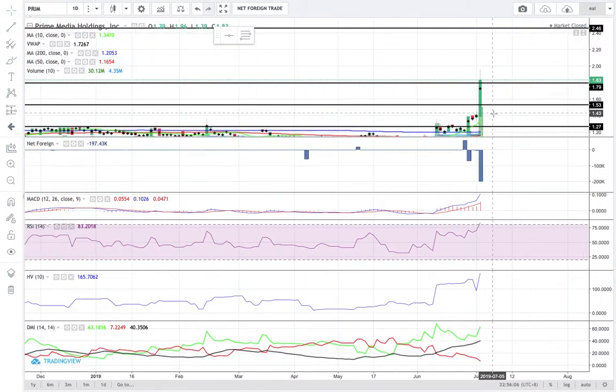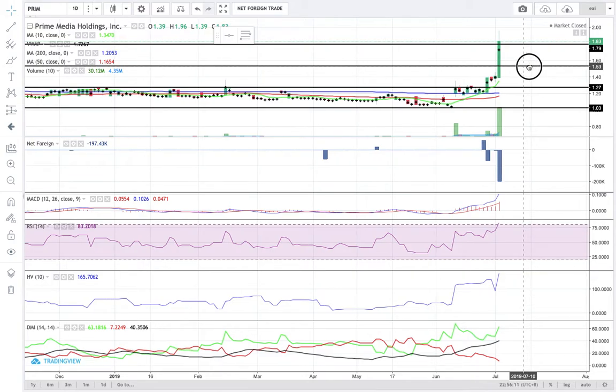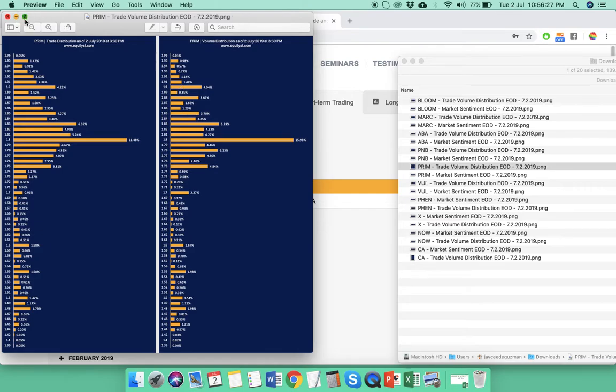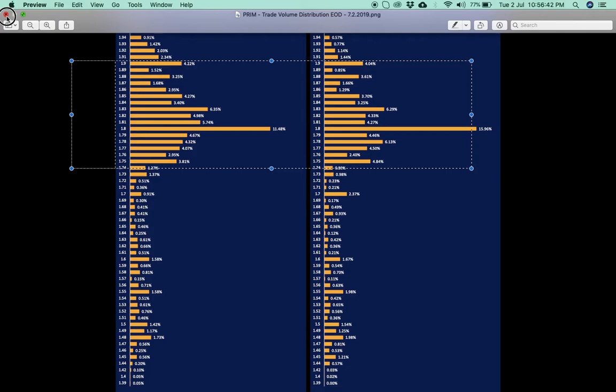So anyhow, let's check if the 10 SMA and MACD combo is still true. Yes, it is. How about the 4-point criteria? Got 1, 2, 3. VWAP is at 1.73. So we got 3 points. Let's check its TVD chart. So we got all 4 points present. The dominant range is between 1.75 to 1.9 in favor of the buyers.